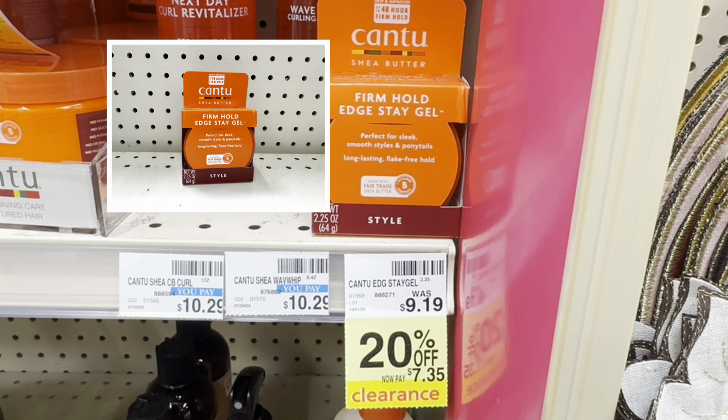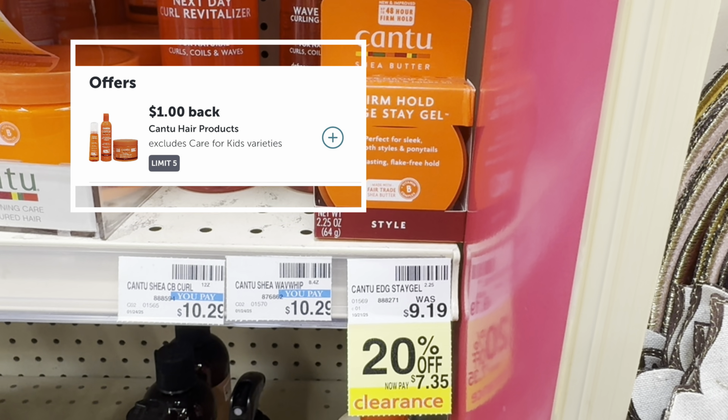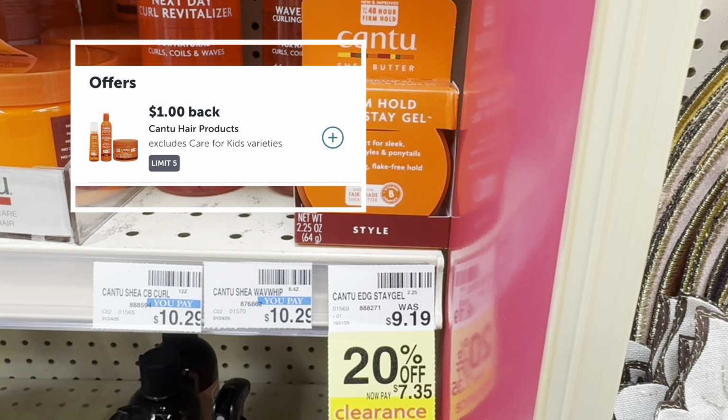Pick up 1, pay the $7.35, then submit your receipt to Ibotta for $1 back, making it just $6.35.